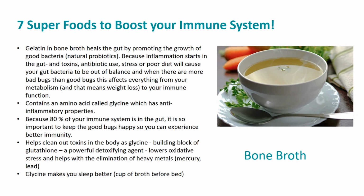Bone broth. This is an amazing food. The gelatin in bone broth heals the gut by promoting the growth of good bacteria. Because inflammation starts in the gut, and toxins, antibiotic use, stress, or poor diet will cause your gut bacteria to be out of balance. And when there are more bad bugs than good bugs, this affects everything from your metabolism, which then means weight loss, to your immune function.